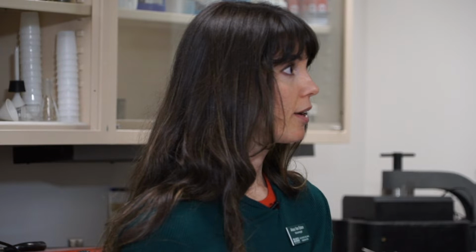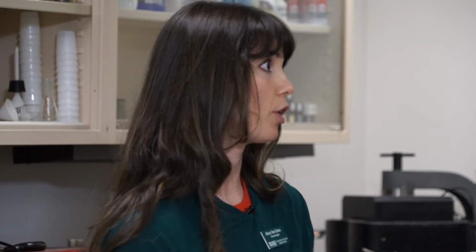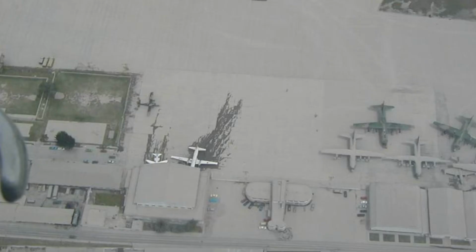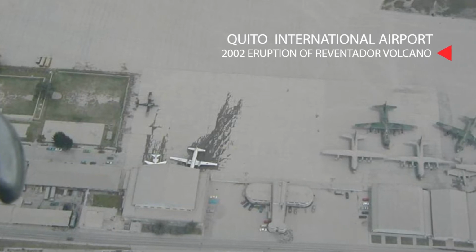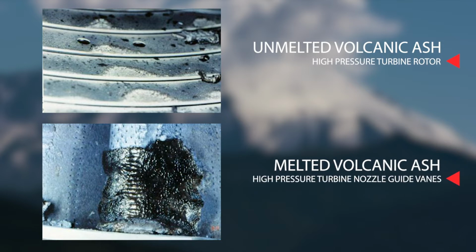Right. So what you're seeing there are all pulverized pieces of magma. So it's all volcanic rock. So that's what volcanic ash is. It's pulverized rock that originated from the magma deep under the volcano. And what does it do to jet engines? So the reason this is unsafe for jet engines is that the volcanic glass melts. It has a low melting temperature. And when glass melts inside an engine, it can make the engine overheat and it can be really unsafe for the people inside the airplane.